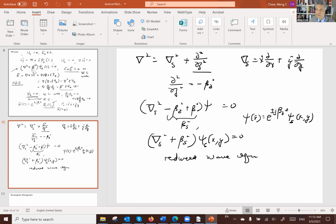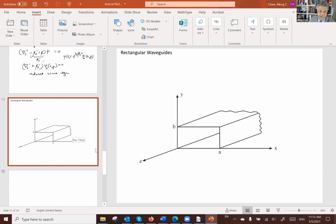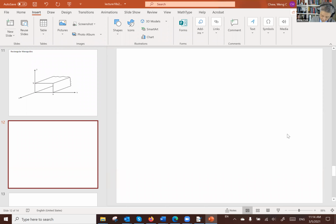Okay, so let's take a very simple example using the remaining time that we have, which is that of a rectangular waveguide. In the past, we have only been doing theory. And let's take this as an example. Let me see if I can get rid of this. Okay, and then we can take the TE case first for the rectangular waveguide. And of course, EZ equal to 0, HZ is not equal to 0. Sorry, it should be the other way around for the TE case.